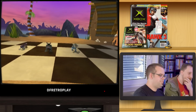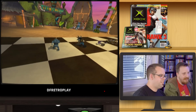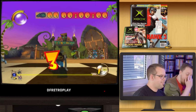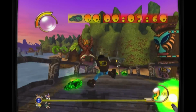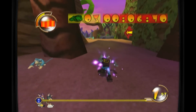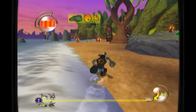This game is cool. Wait, they're not on vehicles. It's a running game? Yes, it's a running game. Mad Dash. So this is like the sequel that Sonic Racing wish it had. Yes, exactly. Look at this. This is better than Sonic R.